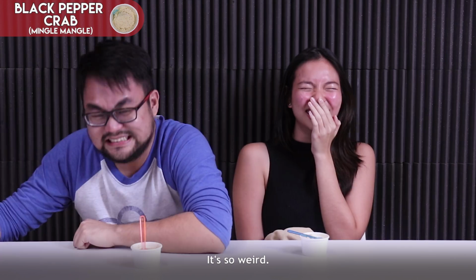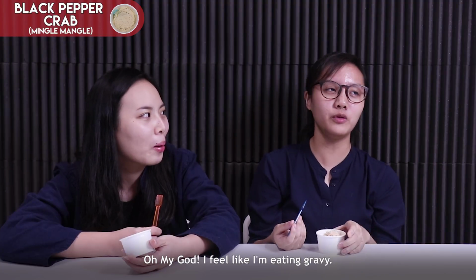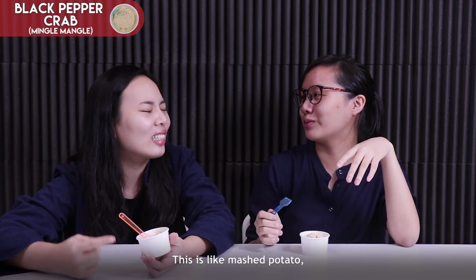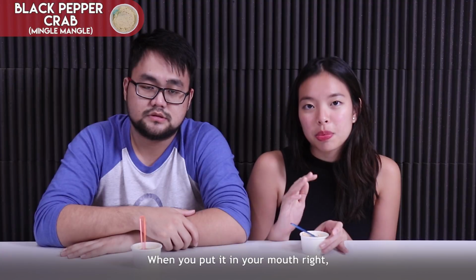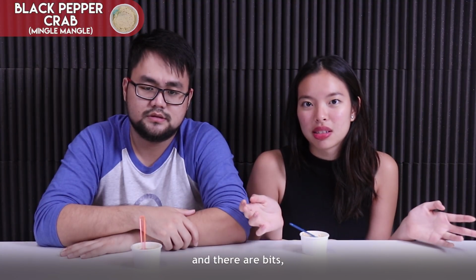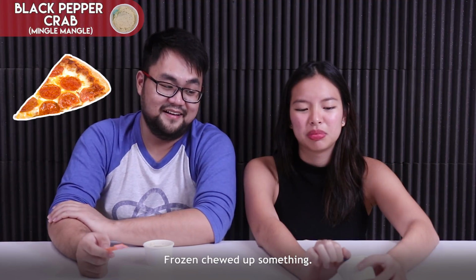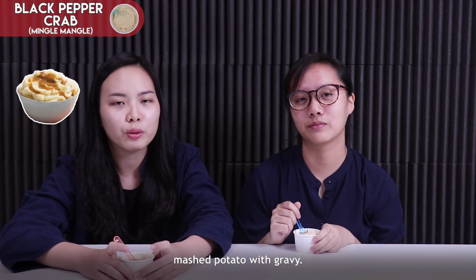Whoa, whoa, whoa. Oh! It's so weird! There were chunks! Oh my god, I feel like I'm eating gravy. It's frozen into an ice cream texture. This is like mashed potato frozen with a lot of black pepper. When you put it in your mouth, the liquid melts away and there are bits. Anonymous bits. Pizza. Frozen chewed up. I guess it's mashed potato with gravy.